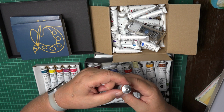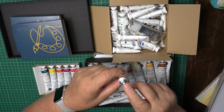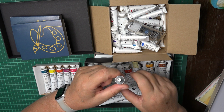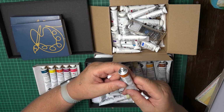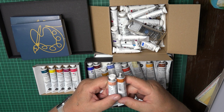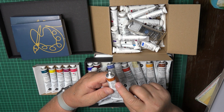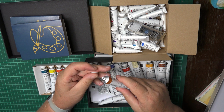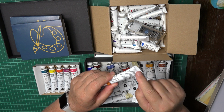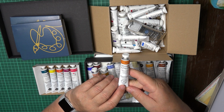here in my country. And this has, in my opinion, really professional packaging, with a metallic seal on the tube. The other important part is that they are lightfast tested, and all of the tubes are 3-star or 2-star. Also the chemical component, the paint component, is listed on the side of the tube, as well as the manufacturing date. And it says this is a handmade product.